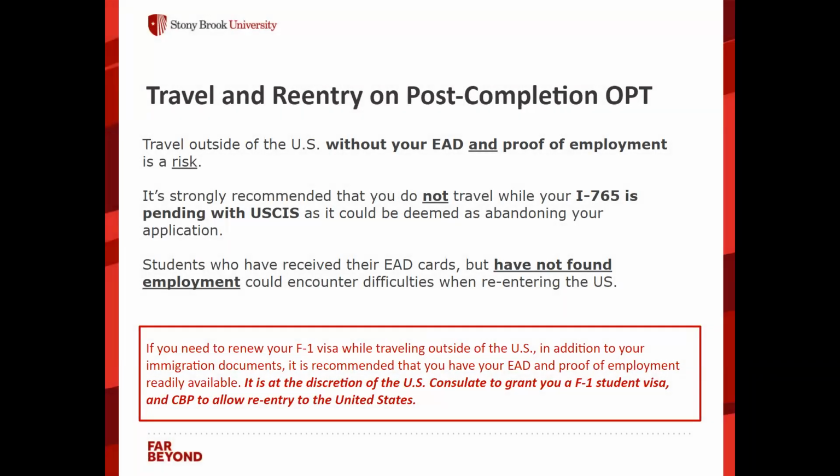So when you're on OPT, traveling can always be a little risky, but it's definitely the most risky while your application is pending. I would not recommend traveling outside the US while your application is pending, because USCIS could deem it as abandoning your application.